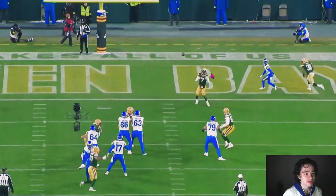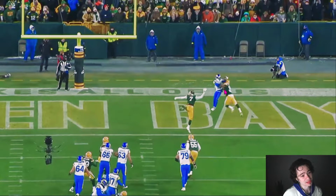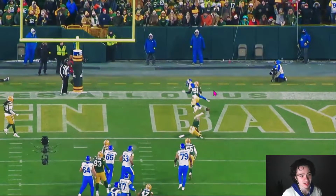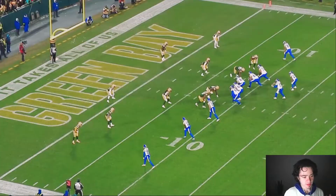It's actually pretty nicely thrown over this defender. You can see it's a little bit behind TuTu Atwell. Well, that's kind of a lot of bit behind TuTu Atwell. That's on the Packers defender's helmet, and that's just a tough catch. You can't make that catch with contact like that. You got to have this ball farther to the middle of the field so TuTu Atwell can run into it, make a touchdown. This is the very next play.